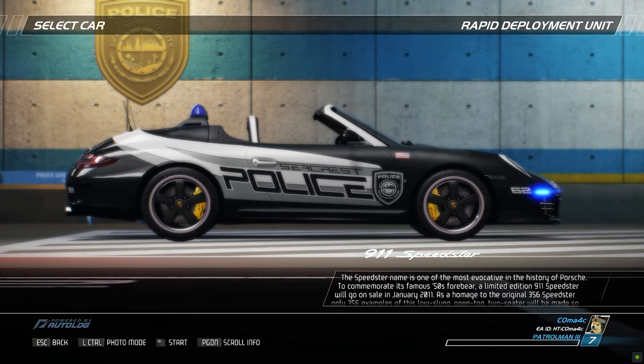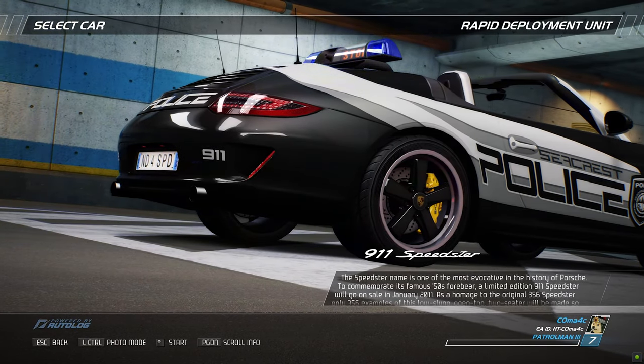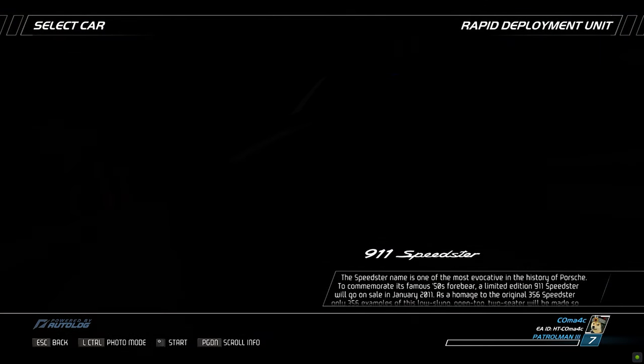Designed and conceived by the Porsche exclusive department in Stuttgart, the two-seater 911 Speedster is significantly different from the other members of the 911 family. Every Porsche Speedster was traditionally distinguished by its shortened windscreen and sleek tail.